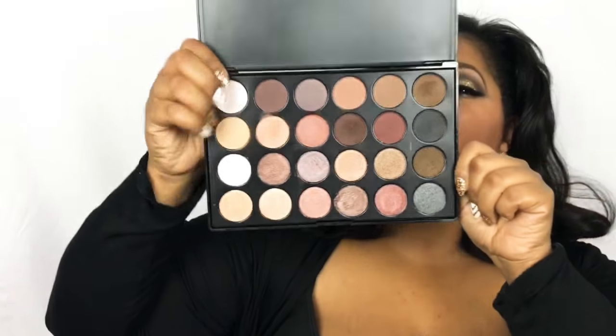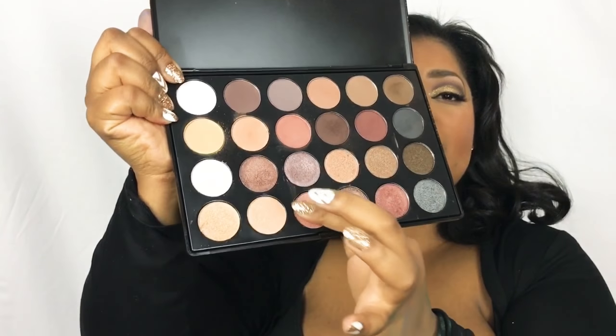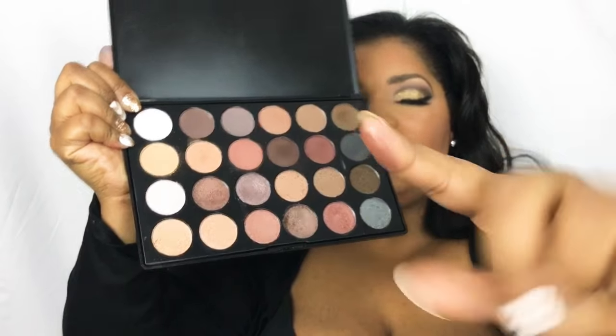But yeah, it's very nice if you like neutral. There is a lot of fallout, but there's also a lot of pigment, so I can't get mad when there's fallout, because there's a lot of pigment, like you can see. It's very pigmented. It's a little chalky, but I think that's because it's very inexpensive. So yeah, you can see they're totally pigmented.